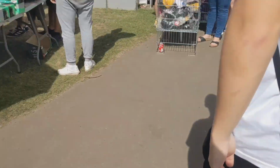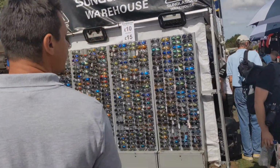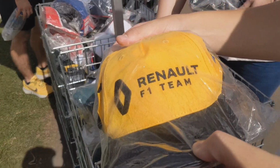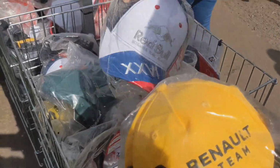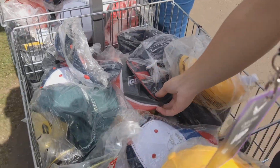See you then. Here we go again. There's some model cars in this store. Loads of sunglasses. Oh, boy. Might have to get one there, now that I'm a Clio fanboy. They got loads of that.